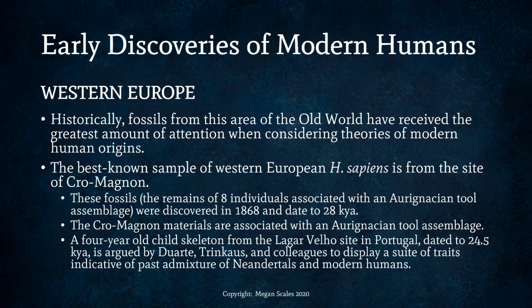Historically, fossils from Western Europe have received a lot of attention by academics. The best known sample of Western European Homo sapiens sapiens is from the site of Cro-Magnon, and the Cro-Magnon materials are associated with the Aurignacian tool assemblage. There are other sites dated to around 24,000 years ago, including at Lagar Velho, which seem to display a mixture of traits that could perhaps be evidence of admixture between Neanderthals and modern humans.